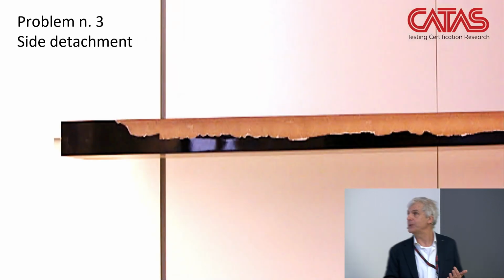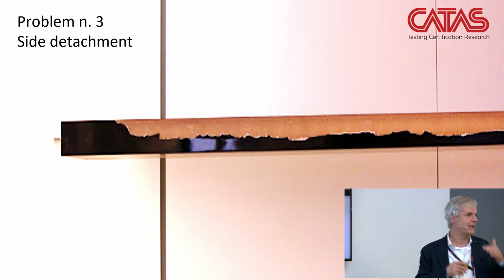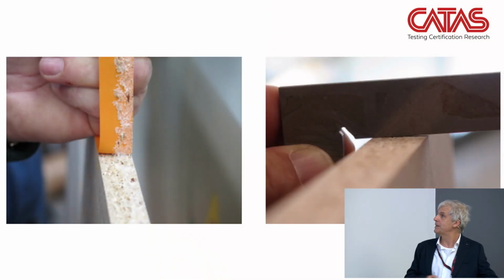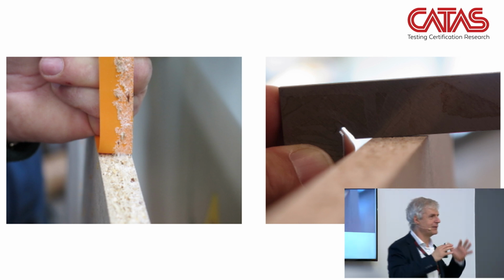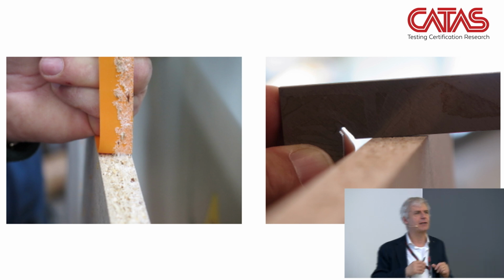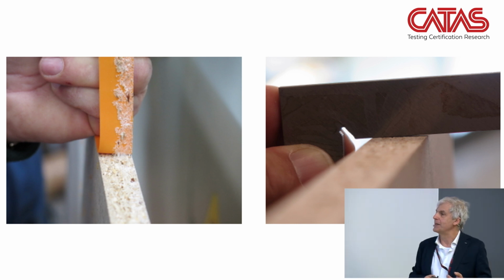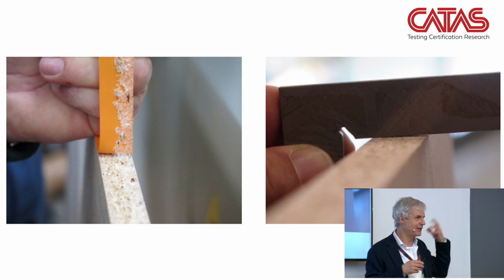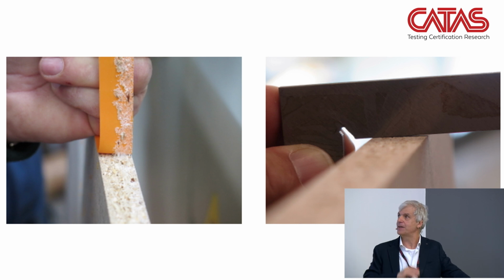Number 3, the partial detachment of the edge only on one side. This could be due to a wrong preparation of the panel, not perfectly squared. The temperature of the application roller was not homogeneous, or the application is not the right one. So also in this case, according to what I said before, you can analyze the different parameters of the application and start to do something in order to reduce or avoid this kind of problem.